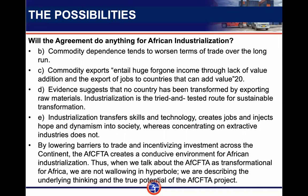In the long run, commodity export entails huge foregone income through lack of value addition and export of jobs to the country. Someone said, when you export commodity, you export jobs and import poverty. Evidence suggests that no country has been transformed by exporting raw material.